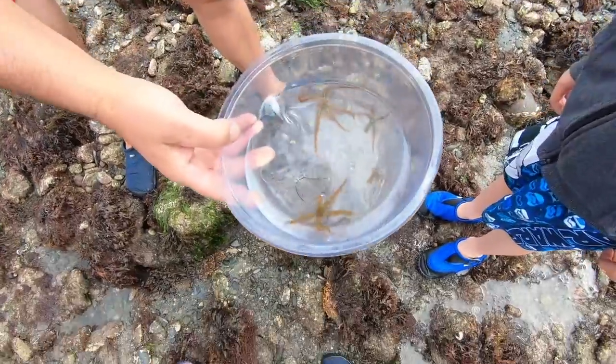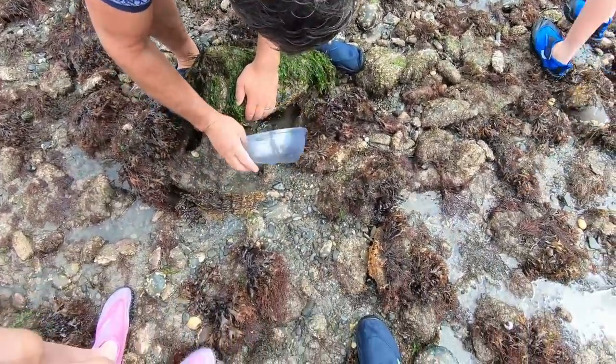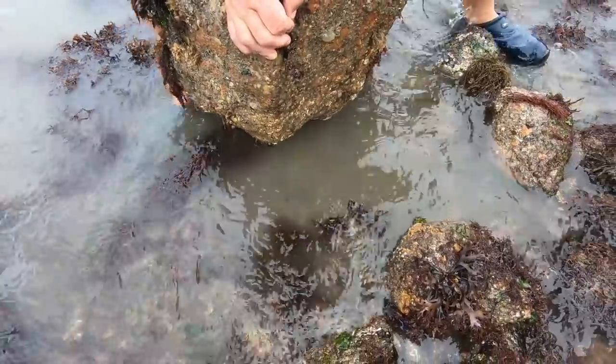Yep, that looks good. Put them back where they're from. Put them back under there. There they are. Go free, my fish. Put the stone back. Let's have a look. Oh yeah, look at that. Wow. That's so cool.